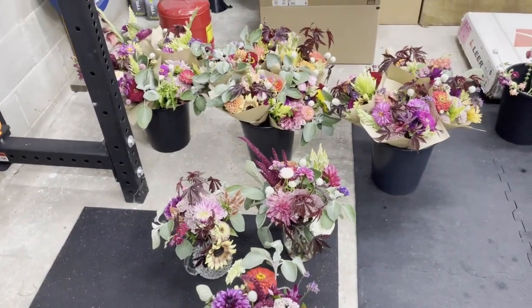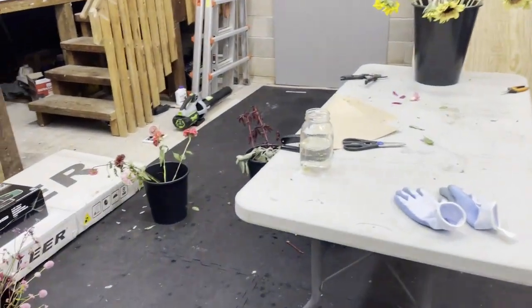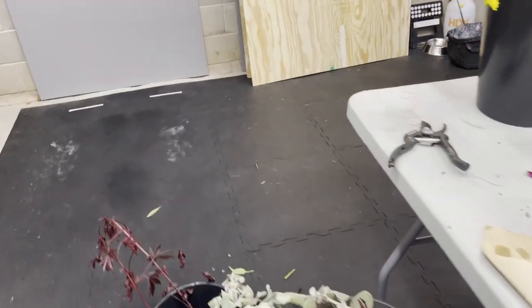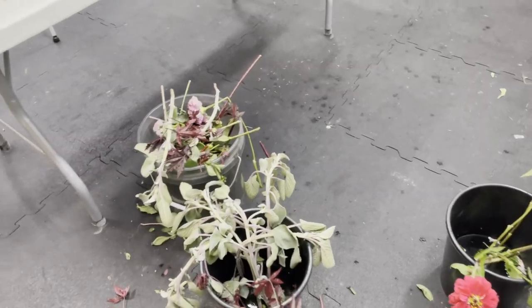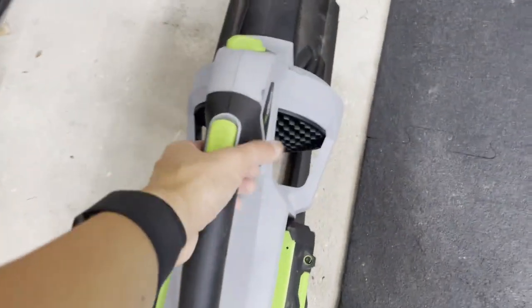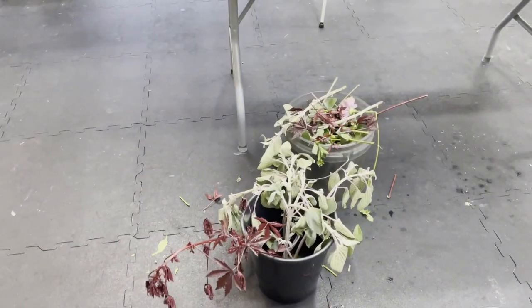Pretty excited. And now I get to clean up, but I will say that the good part about making flowers in the garage is that once I get rid of all these buckets, I can literally use, where is it? One of these. This is an electric leaf blower to blow everything out, and then I'm done.